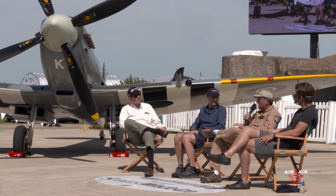And then it'll be on the ground flying around Vancouver Island for about a month, and then bring it back before the weather changes in the fall. What about here at Oshkosh?